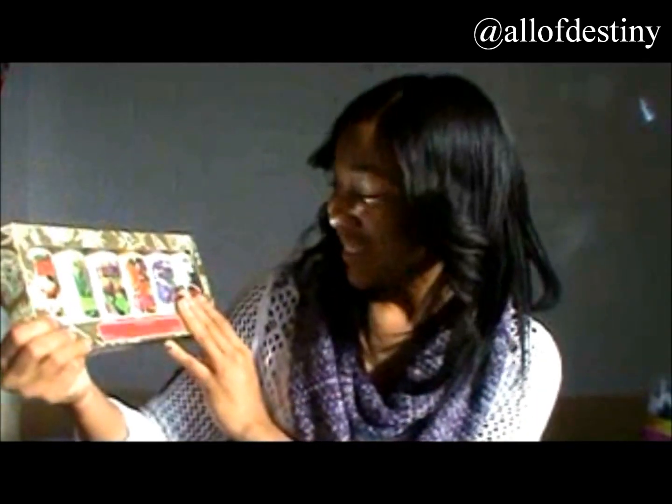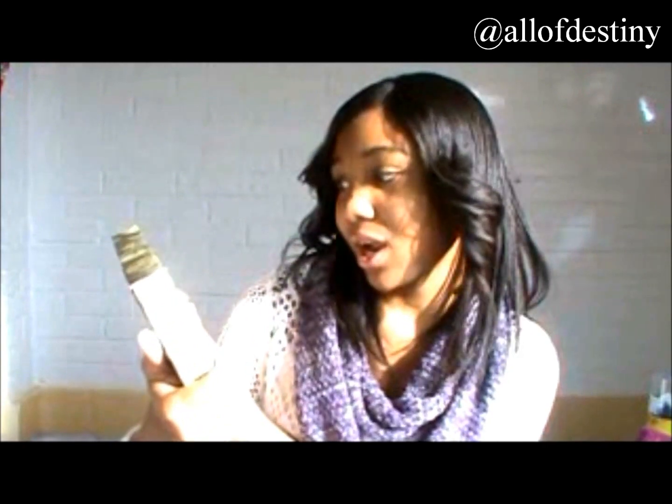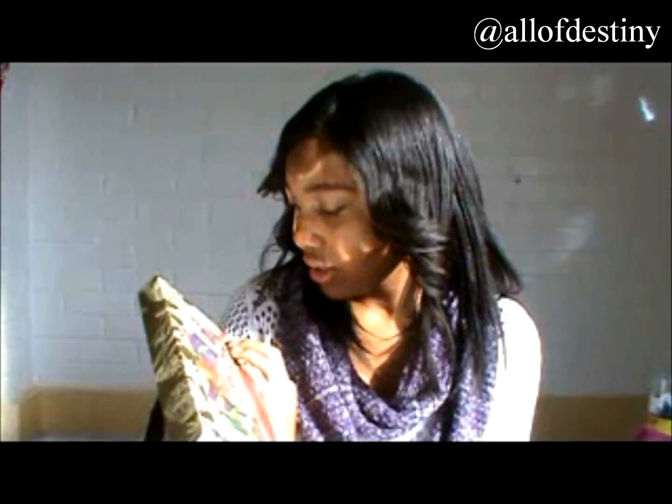Okay, so this is the Simple Pleasures 6 Assorted Body Lotions. And it's just got a bunch of different types. Apple brown sugar, ginger pear, kiwi, kiwi cranberry orange, plum blossom, and then the last one is, I never know how you say that, pomegranate gardenia, or something like that, I don't know.